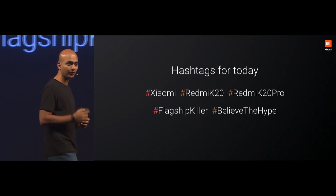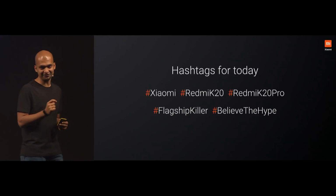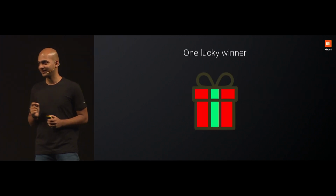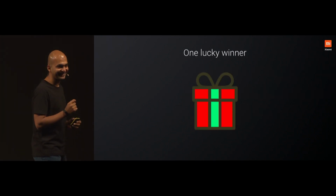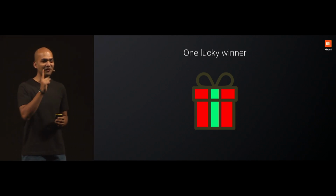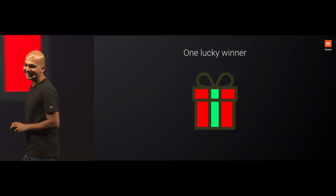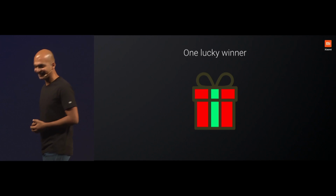So before we start, these are the hashtags that we are using today. Redmi K20, K20 Pro, flagship killer, and believe the hype. So if you guys are posting anything on social media, you're tweeting, putting on Facebook, Instagram, do use these hashtags. And what I can do on your behalf, I can request Anuj sir that we should give out the fastest phone in the world, one of that, maybe by the end of the day, right? So please do use these hashtags.